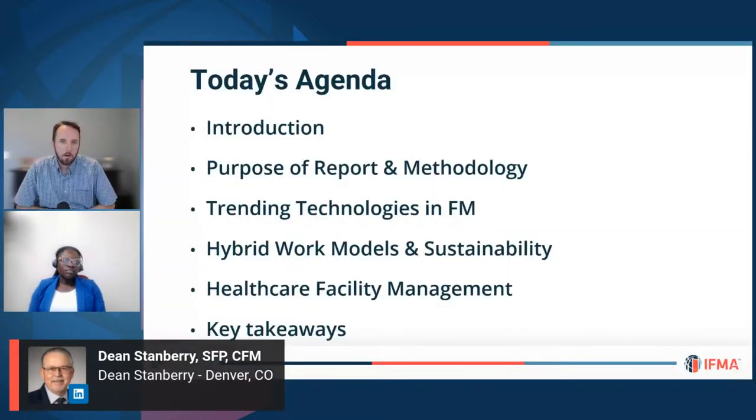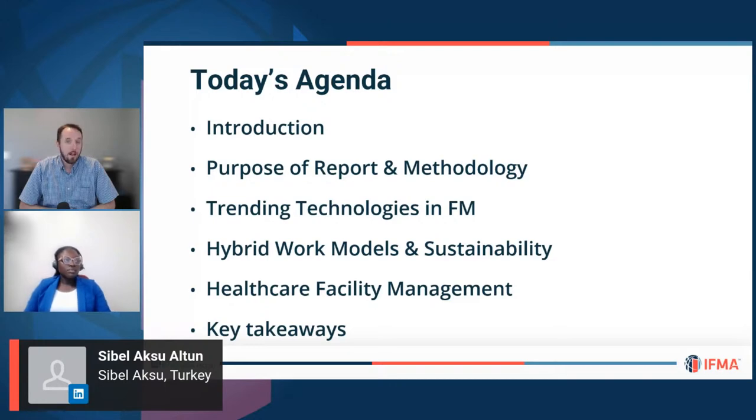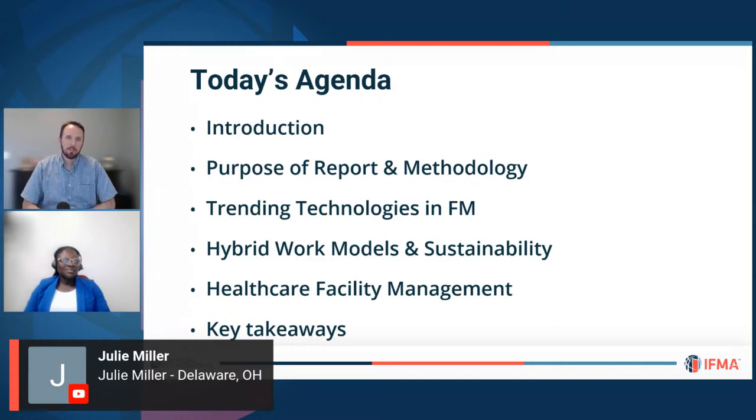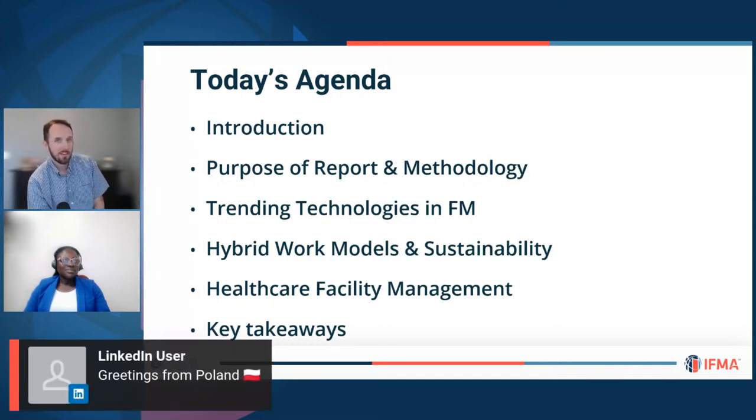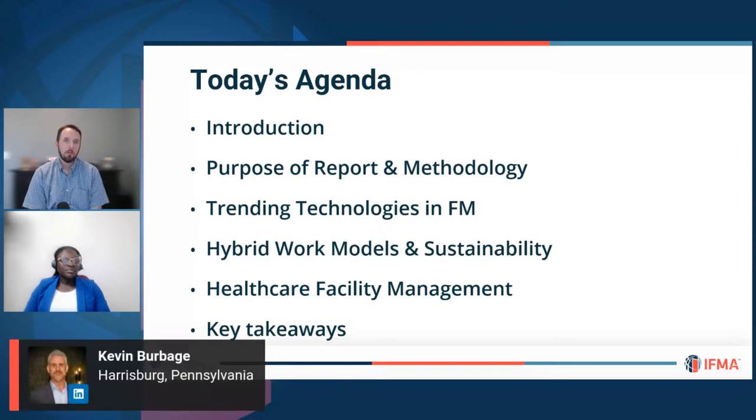So let me walk through the agenda here today, what we're going to be talking about. The essence of this report is focused on how do we identify what's coming down the line in the future in terms of global facility trends. And I will tell you that as we're wrapping up this particular study, it's a bit of a monumental task in terms of understanding what that future looks like and what we need to prepare today as a facility professional.